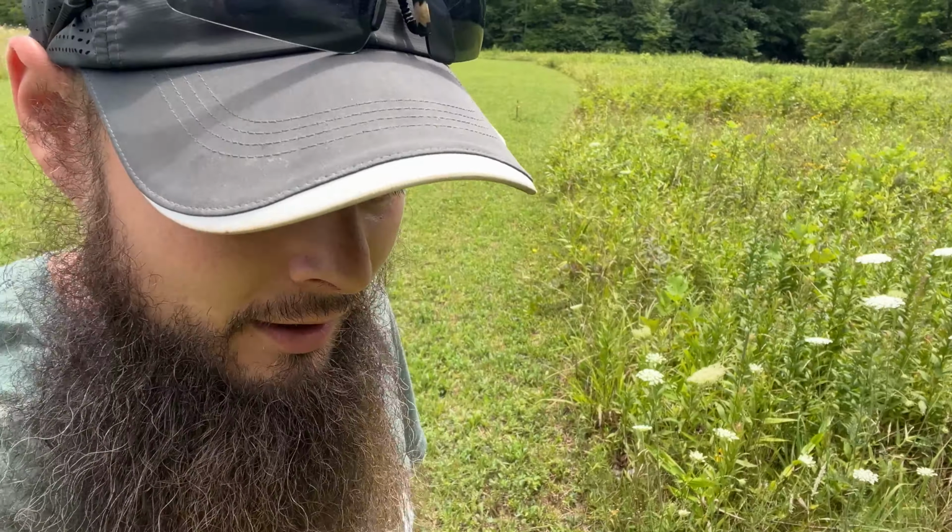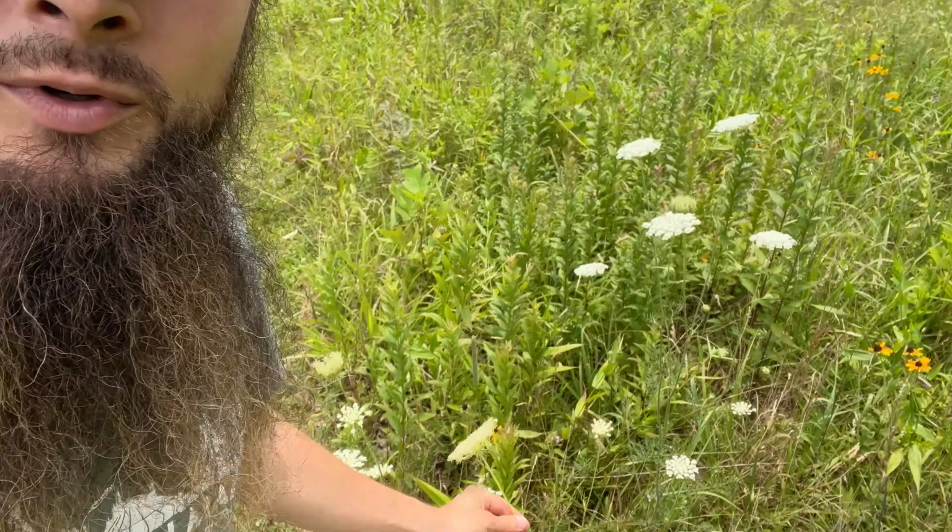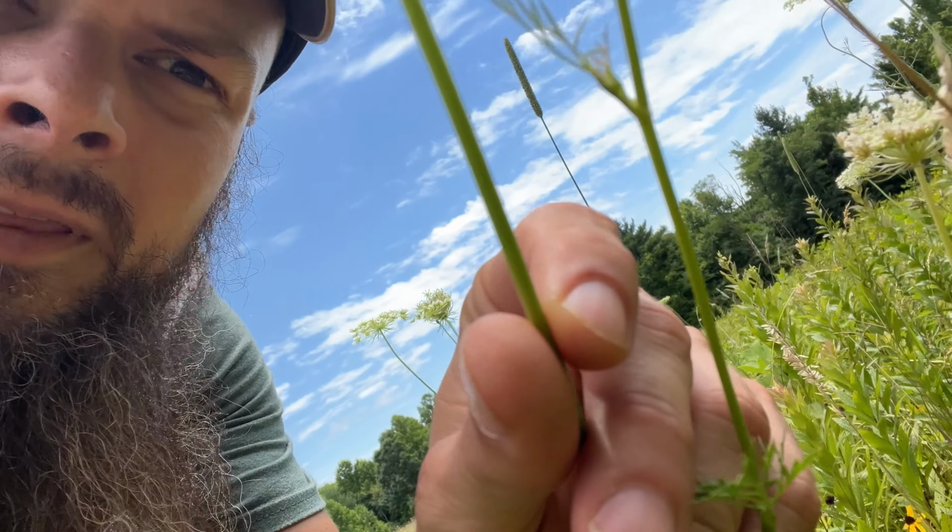The next plant we can forage for is right here. These little white poofy flowers behind me are called Queen Anne's lace. And there's a little saying that I learned to distinguish it from its similar looking counterpart, the poison hemlock. The saying is Queen Anne has hairy legs. So when you look down at the stem, there's these little thorns, these little hairs. I'm not a plant expert by any means. Let me know down in the comments if you think that's safe to eat.